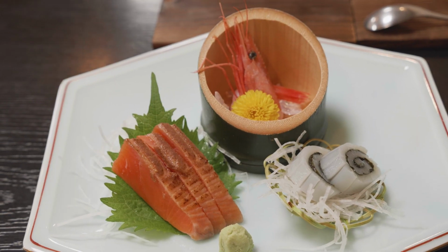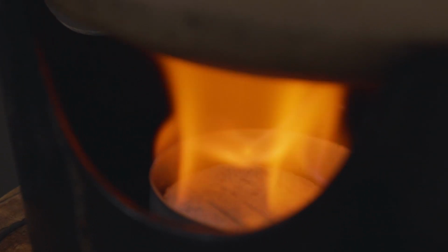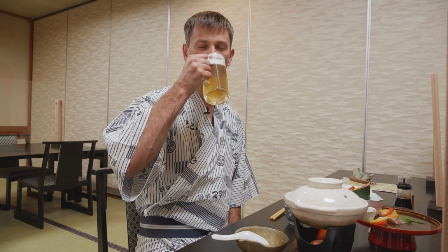So we have checked into a ryokan here in Matsunoyama Onsen, and we're going to enjoy a gorgeous local meal before hitting the onsen and heading to bed. Itadakimasu.